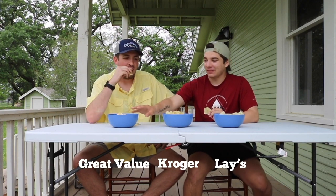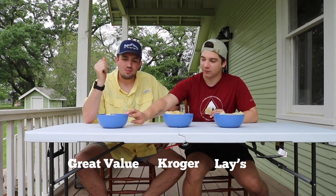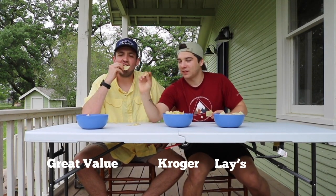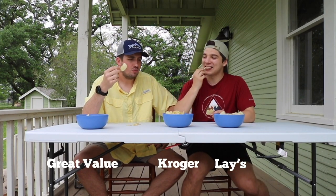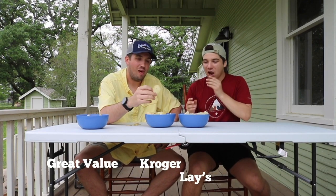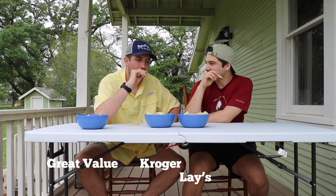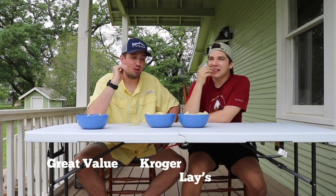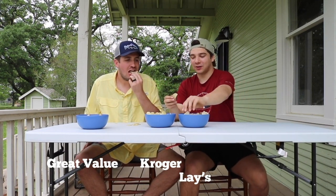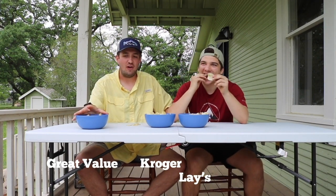Alright, this almost feels more like kettle chip. So I think that one's out. Cause Lay's, see this extra skin on the edges? Lay's don't have that. These tasted stale. Or the one I had did. Still stale? That one was stale. That's pretty good. I don't know, man.